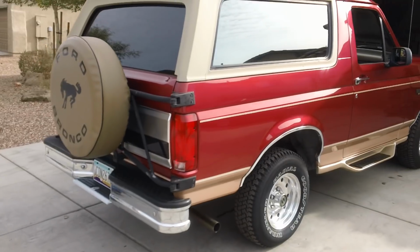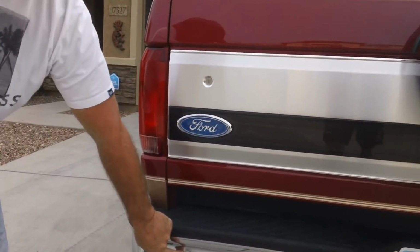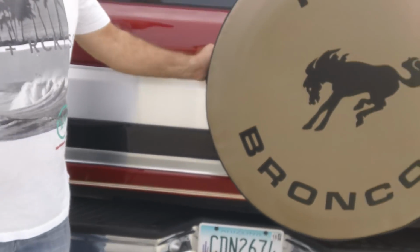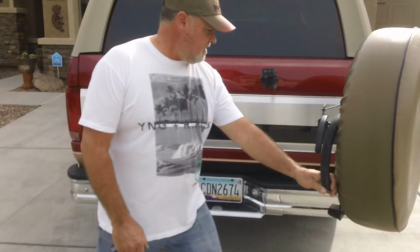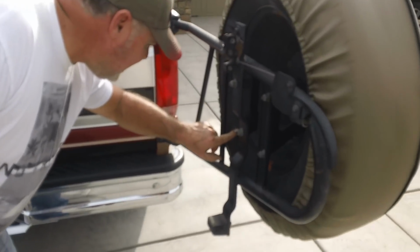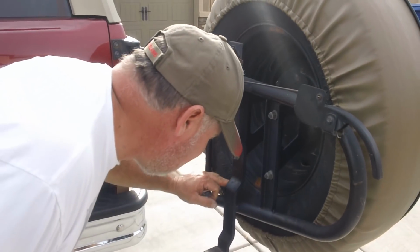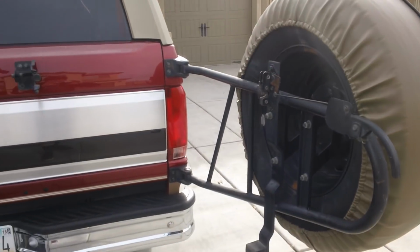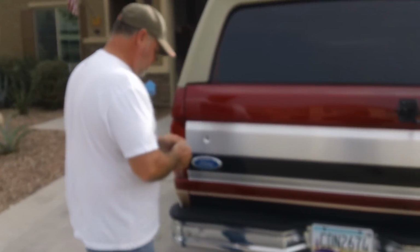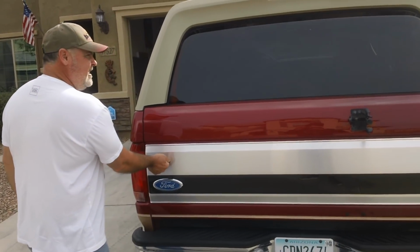Come back here to the tailgate area, back bumper area, extremely nice. It's got just a little ding in the bumper right there. And let me open up this spare tire carrier here. It's still got the factory spare on it. And just trying to find the date code on the tire, but yeah, I'm not seeing it on there, but it's still holding there. It's in good shape. So let me show you this back glass.